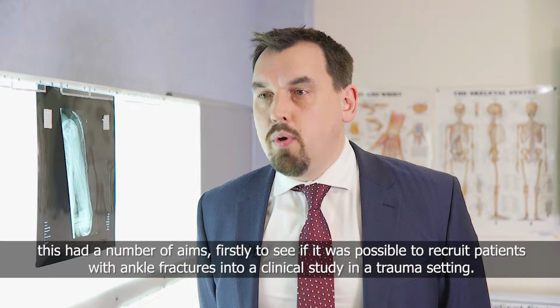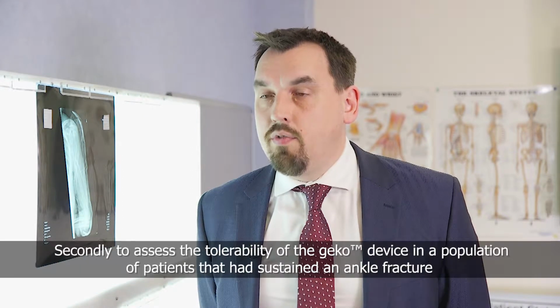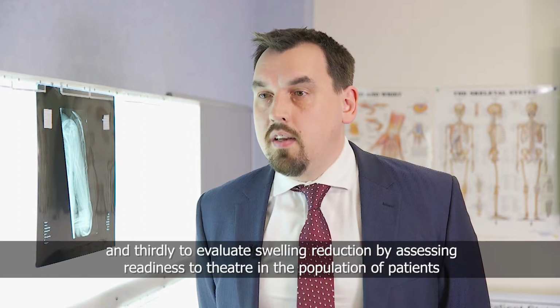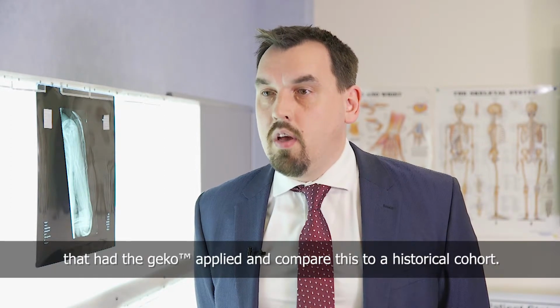Firstly, to see whether it was possible to recruit patients with ankle fractures into a clinical study in a trauma setting. Secondly, to assess the tolerability of the Gecko device in a population of patients that had sustained an ankle fracture. And thirdly, to evaluate swelling reduction by assessing readiness for theatre in the population of patients that had the Gecko applied and compare this to a historical cohort.